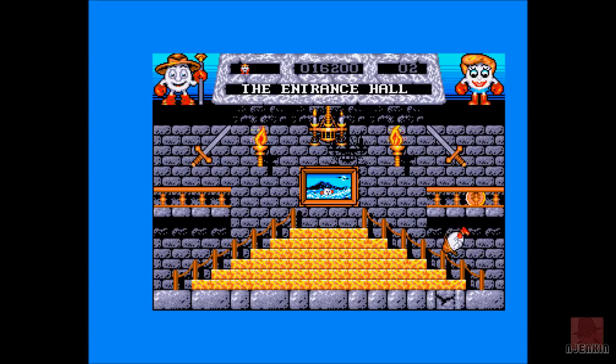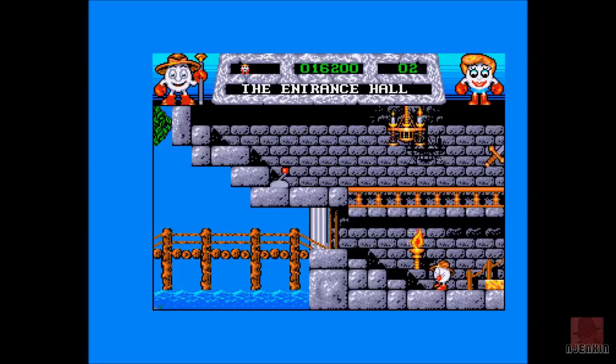Boy, time does go quickly when you're playing retro games. We've been playing this, I think, for over a quarter of an hour now. That's longer than I intended.